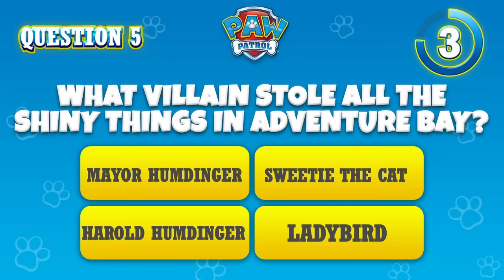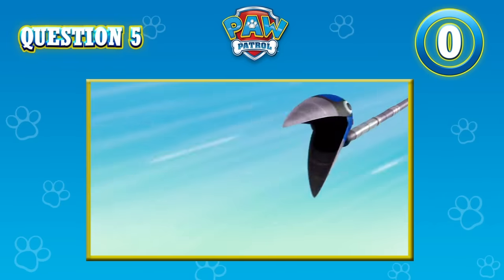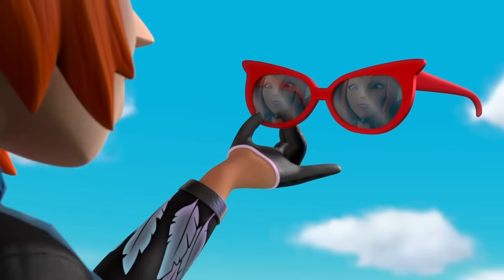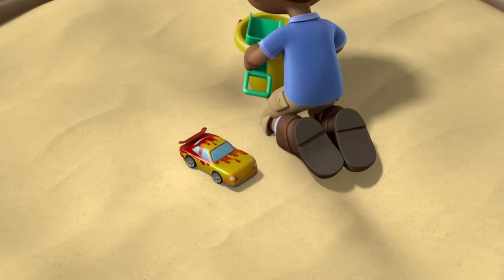Do you know the answer? It's Ladybird. Ladybird stole all the shiny things in Adventure Bay. Ladybird, you are so clever and so gorgeous. I adore me almost as much as I adore shiny things.